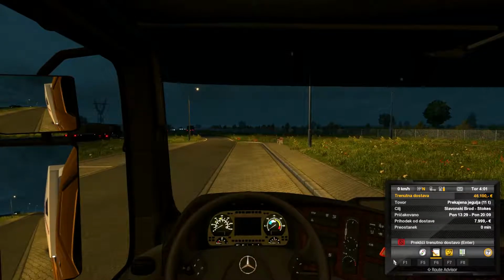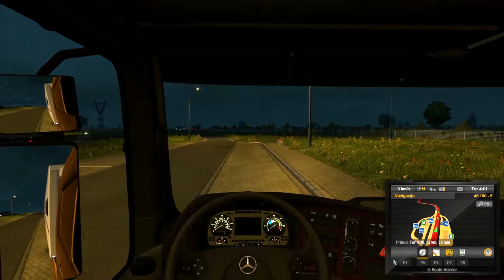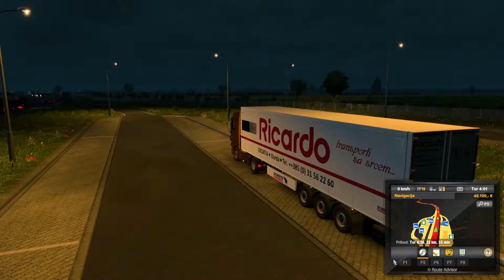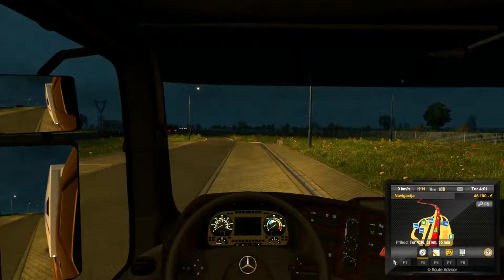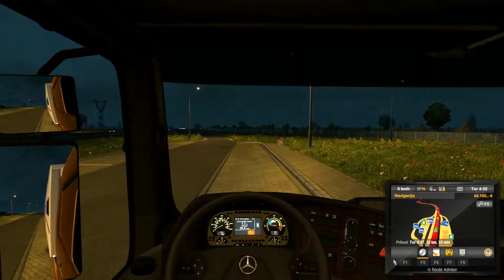Let's see where we are delivering to. So this is Stokes Logistics. They are having the slots ready at 5 o'clock. So we can go.